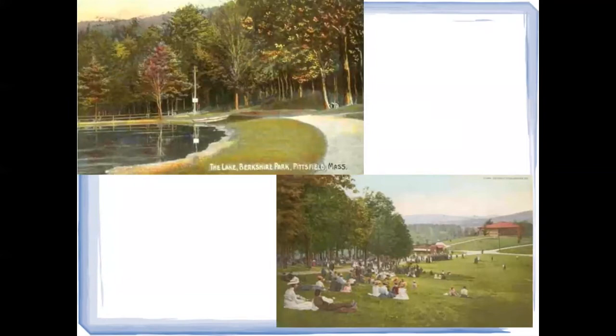As we get closer to Pittsfield, we come to this place known as Berkshire Park. And the cement factory, Patrika Cement Factory, is in this location now. But at one time, it was a beautiful park. Trolleys from the north and the south would bring people to this location, Berkshire Park.